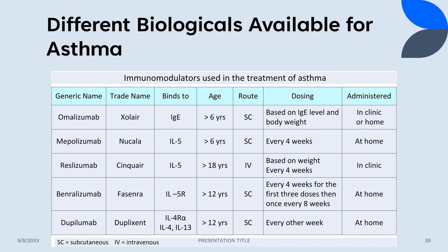So again, Dupixent, which is often seen on TV, blocks interleukin 4 receptor alpha, 4 and 13. Some of them do interleukin 5. And this is the age that is recommended. Some of them are going down to 2 years now, okay? But this was the data that I got about a year ago. And you can see the route, some are subcutaneous. There's one that's IV. And then the dosing depends upon the body weight. You see, this is every 4 weeks, every 4 weeks, every 4 weeks for the first, then 8 weeks, and every other week. So it's pretty intense.